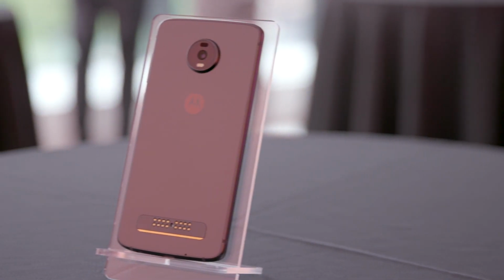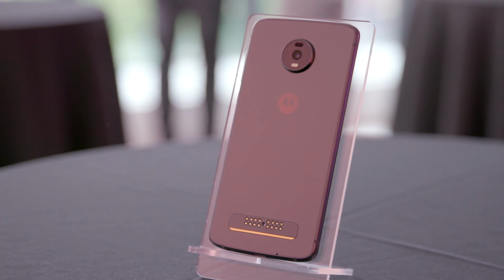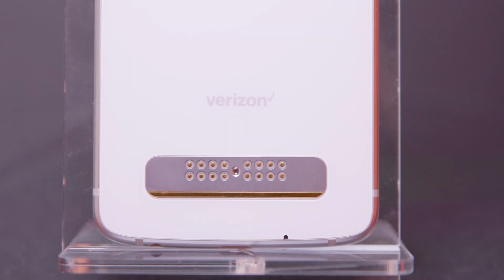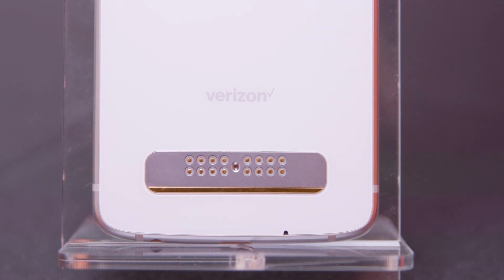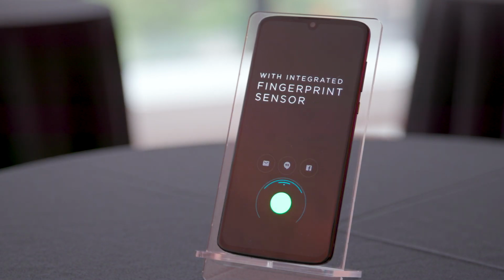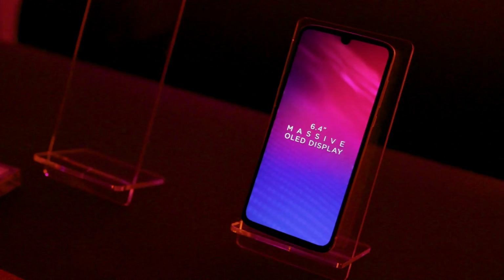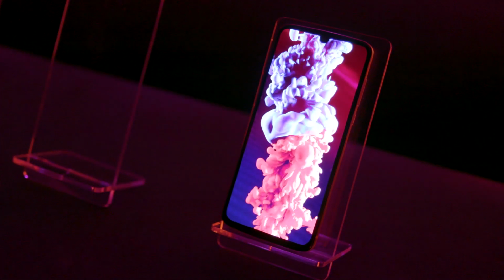Really though, my issue with the Moto Z4 is there isn't anything at all here, aside from that intriguing, even to this day, mod architecture, that you wouldn't find in other devices for probably a little bit less money. Of course, this does have an in-display fingerprint sensor. It's actually an optical sensor, not one of Qualcomm's ultrasonic sensors, so it can theoretically be fooled by images of fingerprints, but we'll have to try that for sure to see if that's really a concern.